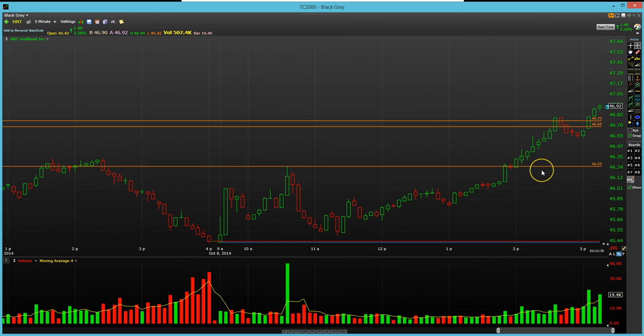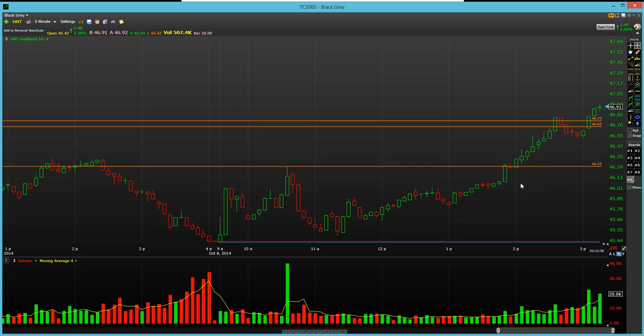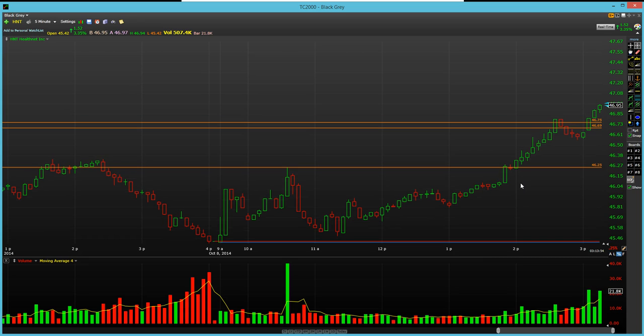But I fully admit that this was a bit of a gamble, because just because the SPY was doing this did not mean that in 5 or 10 minutes it could not have completely reversed and gone down. Perhaps it was because I really didn't have a trade to talk about that I decided to take the trade. But it worked, and I guess that's the bottom line. That's all that really counts.